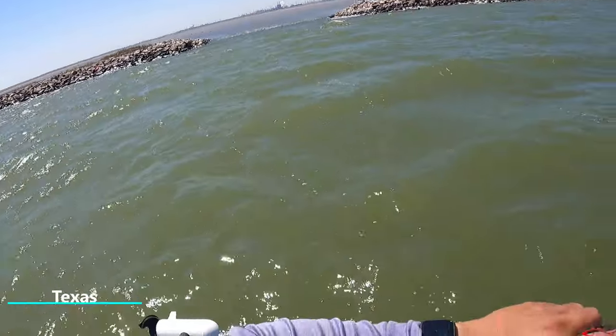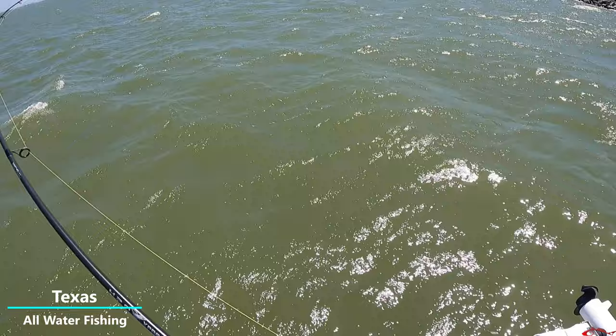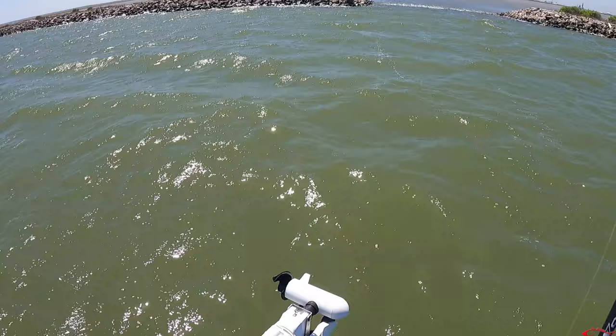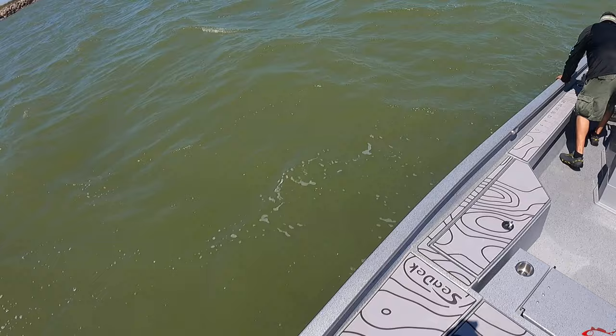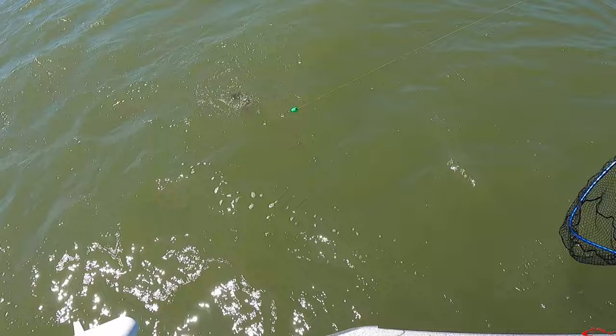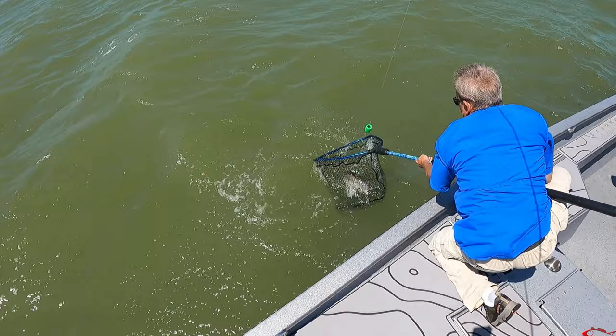There we go. Fish on. It's a big trout, big trout. Oh God, come on. Open it up, Jim, open up the net. There you go. Woo! Yeah, baby!